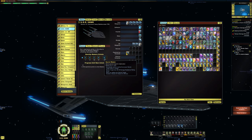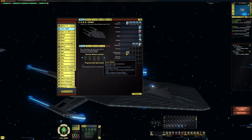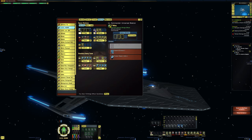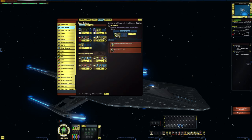This one is called Secret Mission. It affects foe 1 max, periodically marks a nearby foe as your secret target while in combat. Secret target has minus 50 all damage resistance rating versus you. When you defeat your secret target, create a Section 31 swarm for 60 seconds. So that's that. The stations: we have a Lieutenant Commander Universal Station, a Lieutenant Universal / Intel Station, a Lieutenant Commander Tactical Station, a Commander Engineering / Command Station, and an Ensign Engineering Station.